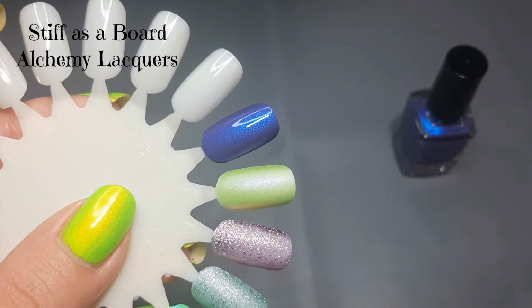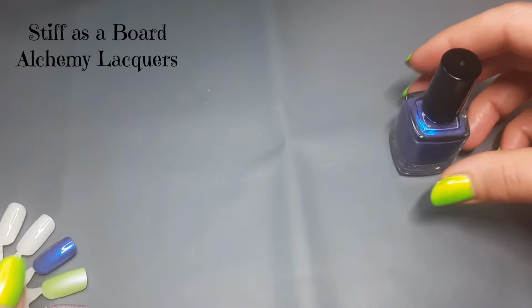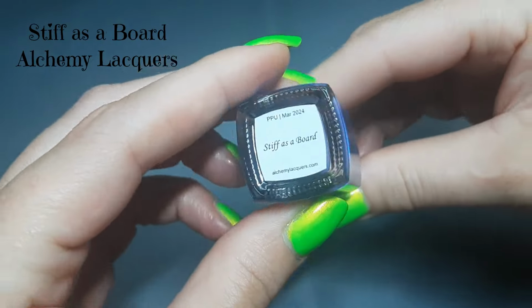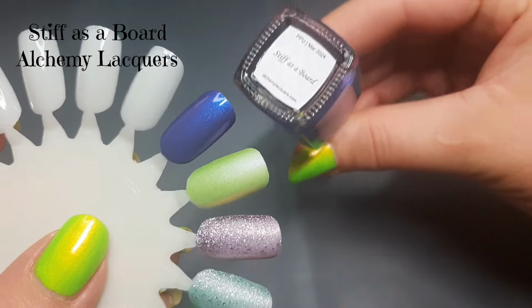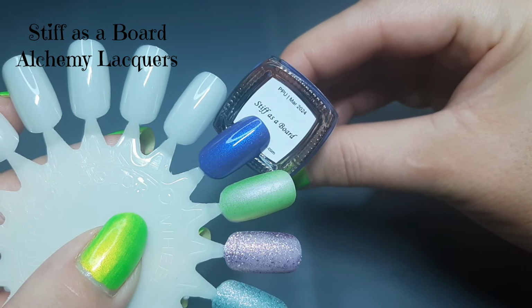But this is definitely one that I would purchase again right here. Definitely would pick this one up if I had to do it again. Again, this one is Stiff as a Board. So pretty, from Alchemy Lacquers.